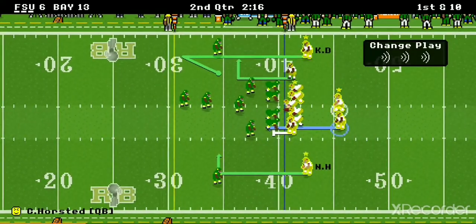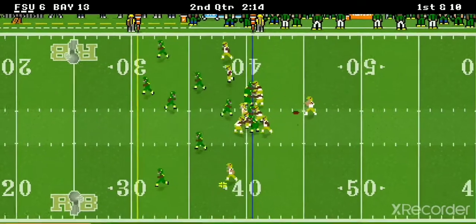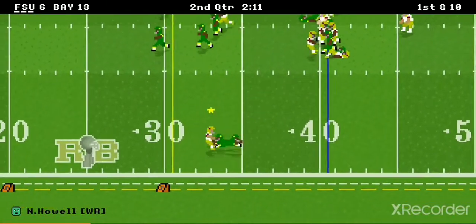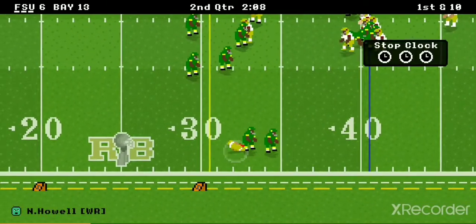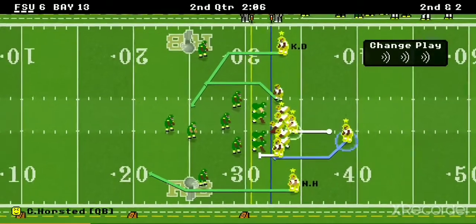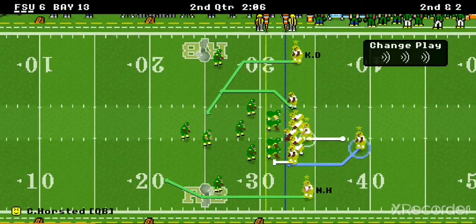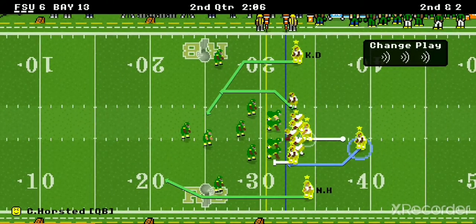1st and 10. And let's see, Horsted back to pass. To Howe once again. And an 8-yard completion. Howe has been pretty quiet this season, but he's off to a hot start today. And now we've got a second down and a short 2.